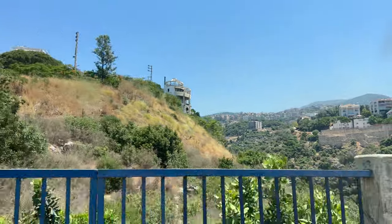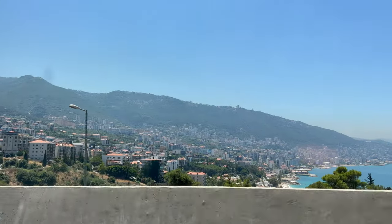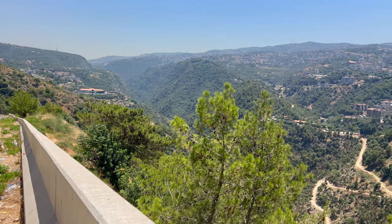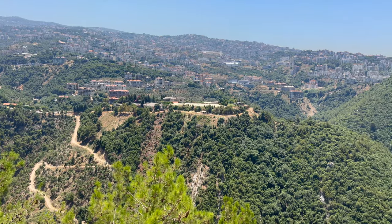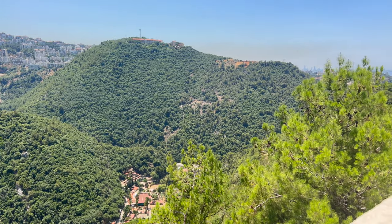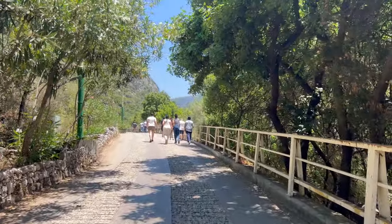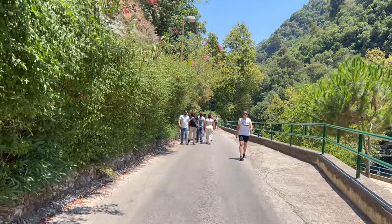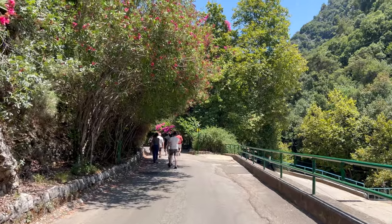After breakfast, we are driving up the mountain to the city called Jeita, where they have the longest cave in the Middle East, called Jeita Grotto. This is one of the most famous sightseeing places in Lebanon. We're going to hike. How many minutes to walk? Seven minutes to walk to the cave? Nice.